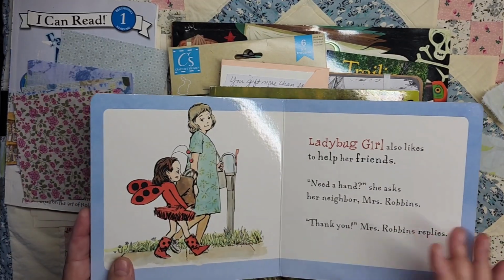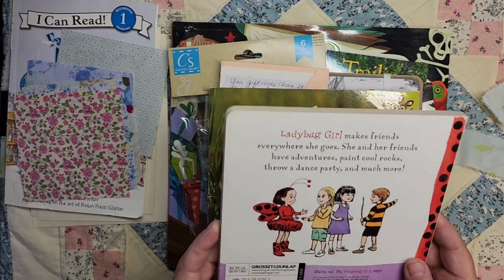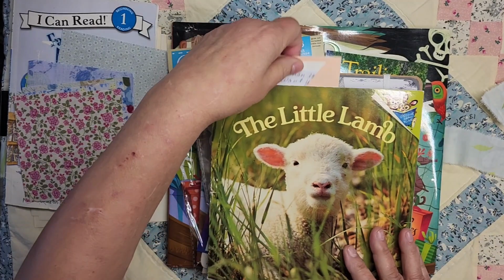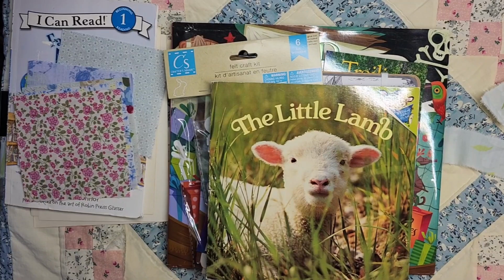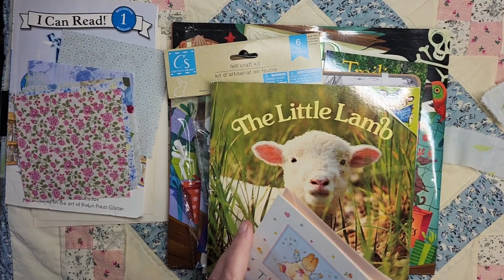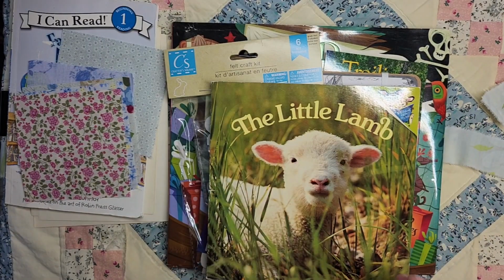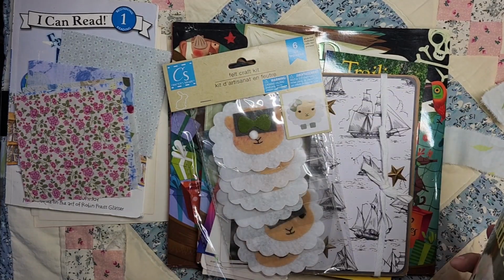My other books are not board books, so this will be safe from me fussy cutting anything out of it. It's probably saying, yay! Another note from her. She's very sweet. And she says, happy belated birthday. And she sent me this cute little card and didn't write on the inside so that I can use it again. The little lamb, please read to me.